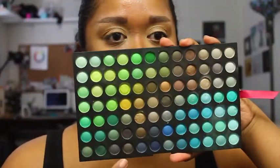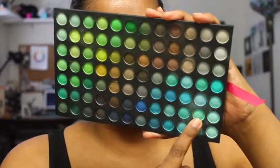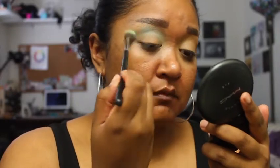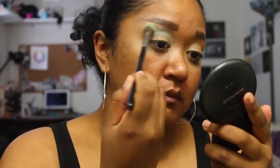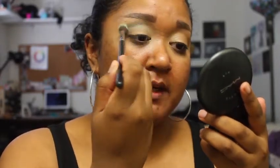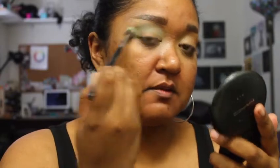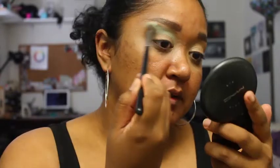Taking this palette from the Coastal Scents 252 palette, I'm gonna take this turquoise shade. It's called Sea Lily. And this is the E40 brush by Sigma. Also, I primed my eyelids, but I didn't set them. That's what a lot of people have been doing lately. I haven't done that yet. This was my first time doing it. People are saying that it's like the new thing to do.